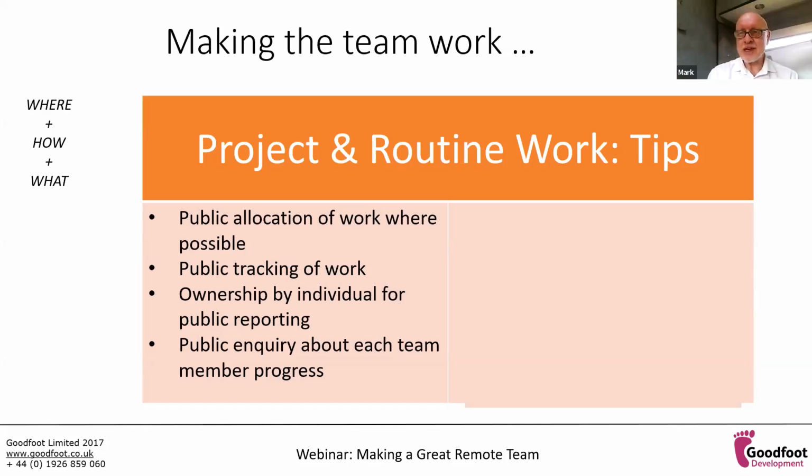Public tracking of work. That is an openness about how it's going. Project teams are generally quite good at this because they usually use Gantt charts or Kanban charts in order to do this. But it's very, very healthy remotely because it's so easy to hide away in our own boxes remotely. Ownership by the individual for public reporting. So how's it going, Wendy? How's it going, Mark? Could you brief the team, all of us, not just brief the team leader in a one-on-one conversation?